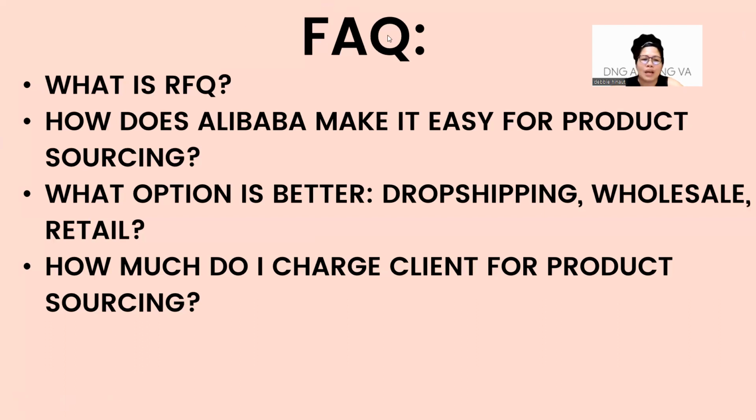How much do I charge my client? What option is better? Drop shipping, wholesale, retail? For me, kung startup pa lang ang business, you can do retail para hindi ka mabigla sa quantity MOQ ng mga manufacturers. But if you don't want to maglabas ng malaking amount to start up your business, you can do drop shipping. So yun yung sagot ko. If tatanungin ka ng client mo what is the best option, retail, or you can do wholesale, depende sa kanyang capability to buy products.